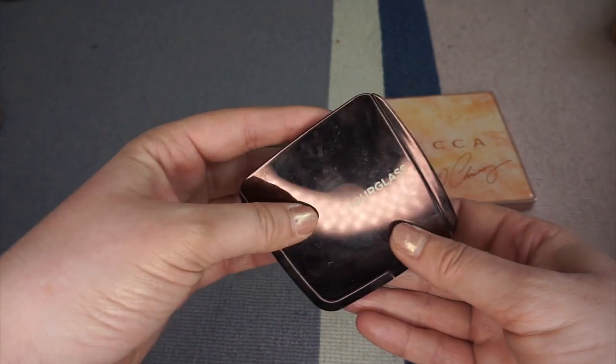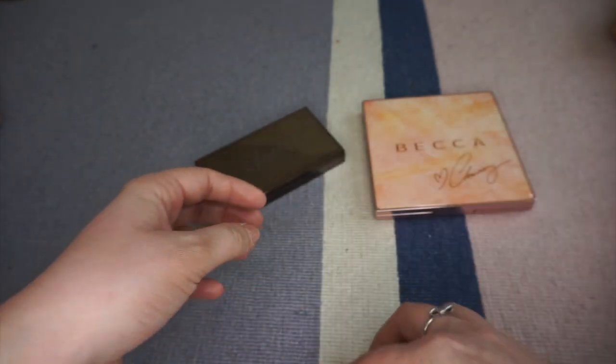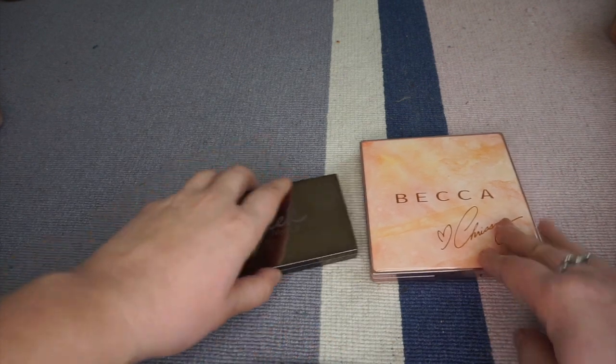Let's see. This one is almost not really a highlighter, but I'm definitely keeping it. This is the Ambient Lighting palette from Hourglass, and this is in Dim Light. I love this. I use it all the time. Definitely keeping it.